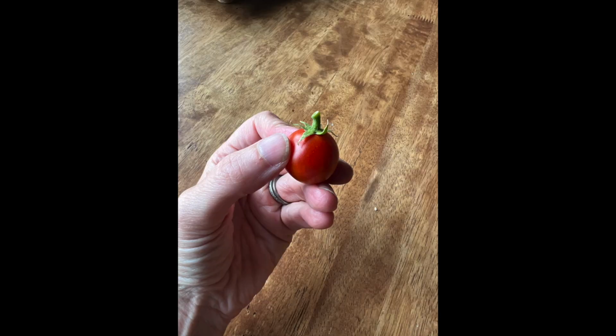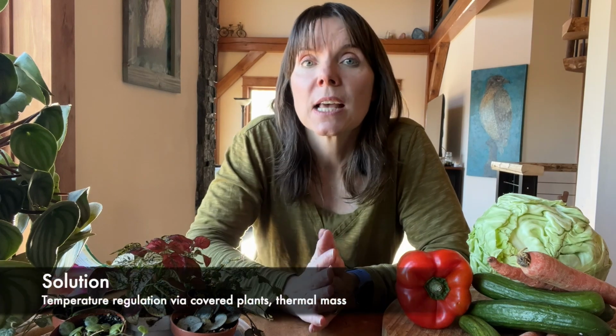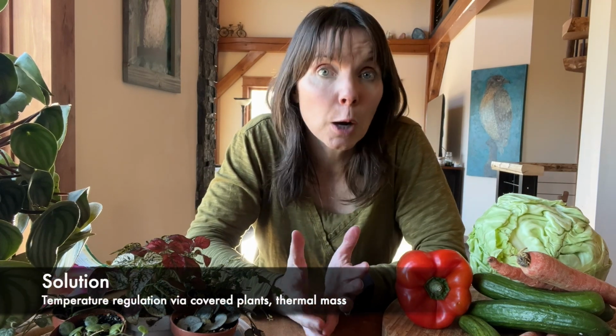And check out the only tomato that grew off my tomato plant. I had this plant sitting on the deck where the temperatures are the hottest, trying to be the most temperature controlled, and it still didn't happen. And the things that I mentioned before, cold frames, hoop rows, things that help contain temperature can help with this.